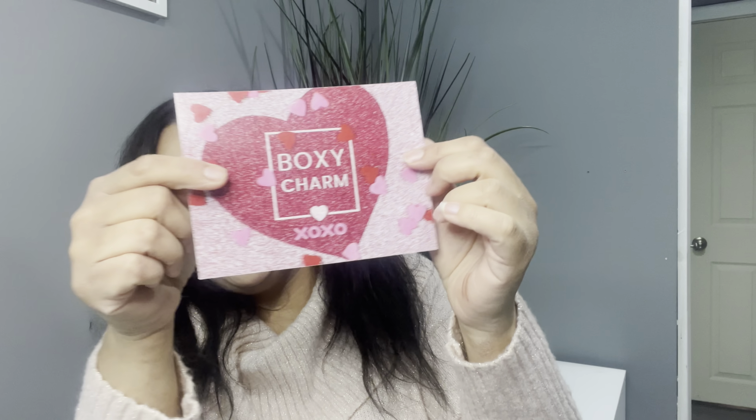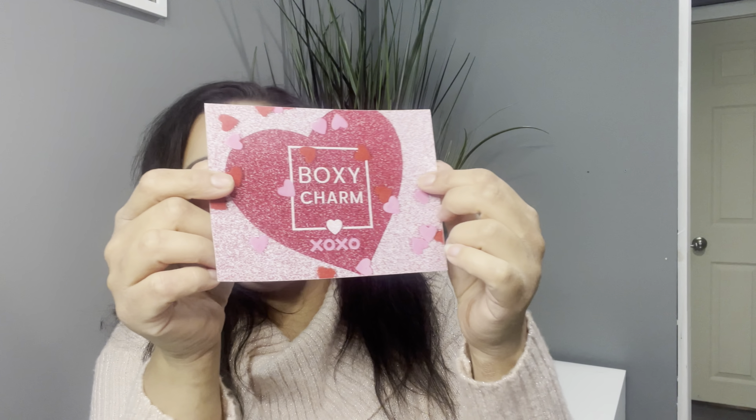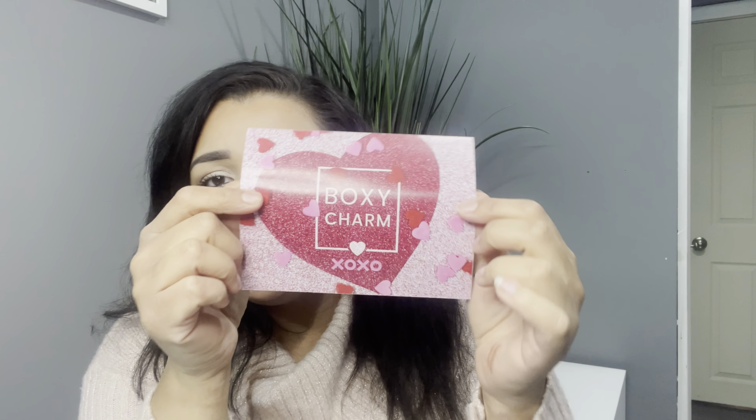Okay guys, so here's a card for the month. This month's theme is Boxycharm XOXO, which I think is super cute and adorable and perfect for Valentine's Day. That's right around the corner. Just a really cute theme. And I'm gonna first show you what I chose.